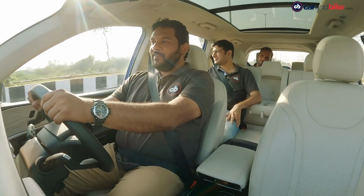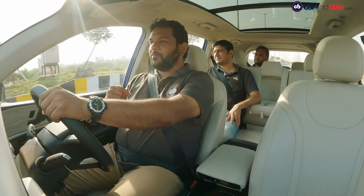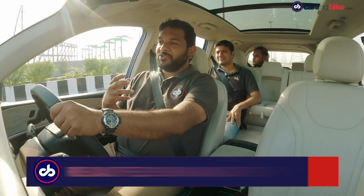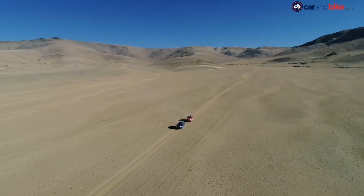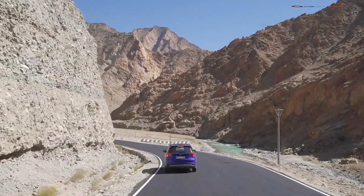Alright, ladies and gentlemen, we have now begun our drive in the Mahindra XUV700. Now this, as we said, is a petrol model, comes with an automatic gearbox, and yes, it is a rather peppy engine. The bottom end shove is really nice. The mid-range is really strong, so if you're driving this car in the city or out on the highways on a long drive, you will enjoy this car. And why I say so is because I spent a lot of time with this car, because we drove the XUV700 to Ladakh, to Umling La, which is the highest motorable pass on the face of this earth.